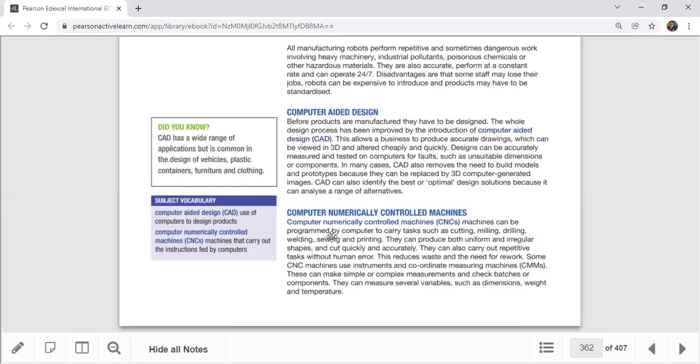And also computer numerically controlled machines, we call this CNC. Basically you should know this main definition: CAD and CNC, computer numerically controlled machines. These are machines that carry out instructions fed by the computer, especially machines such as cutting machines, milling machines, drilling machines, welding, sewing, printing, right? They work from a sequence of numbers according to the measures that we give, especially for cutting. You have to give the exact measures correctly and neatly. That's called computer numerically controlled machines.